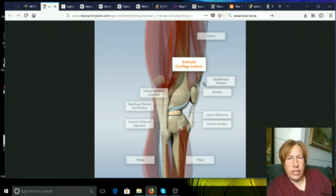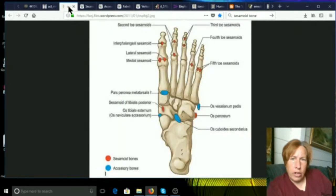Well, I've never heard of a sesamoid bone, so I looked into that, and believe it or not, they're all over the body. I saw this image. All these little red dots are sesamoid bones. They're in especially these ones here in most people, and a sesamoid bone is a standalone bone that is not attached to the skeleton and forms in response to strain in the tendon.